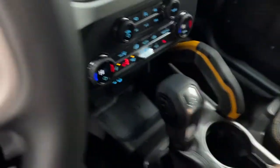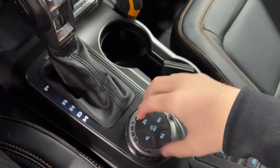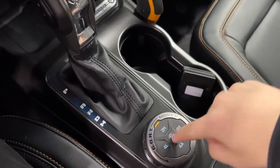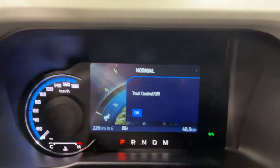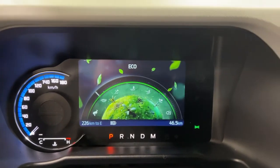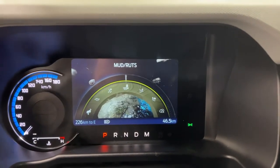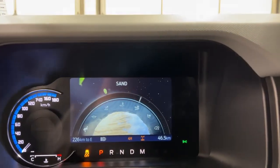You get your side shifters, your off-road section here. So you do have your GOAT modes, 2 high, 4 high, 4 low, 4 automatic, and your trail control. This is basically cruise control for the trail. These GOAT modes here, you do have normal. You've got eco, slippery. You've got mud and ruts, basically locks the differentials for you. Sand mode as well. You can see it'll lock the differential for you here. Put you into off-road use only.